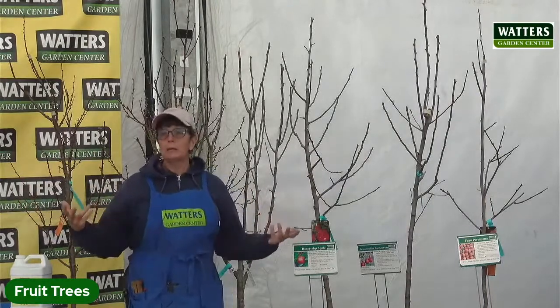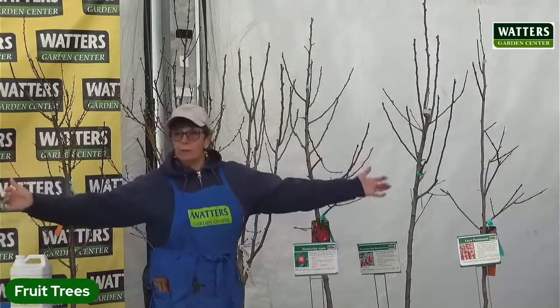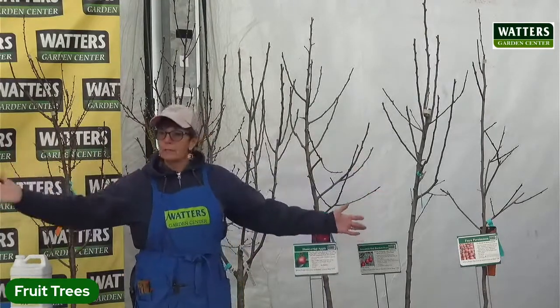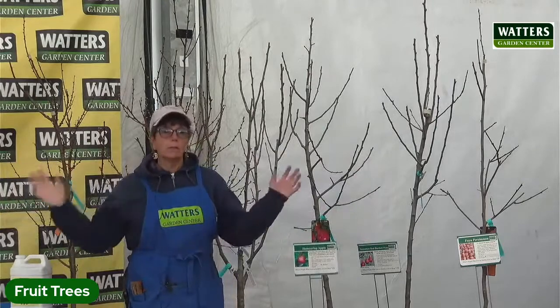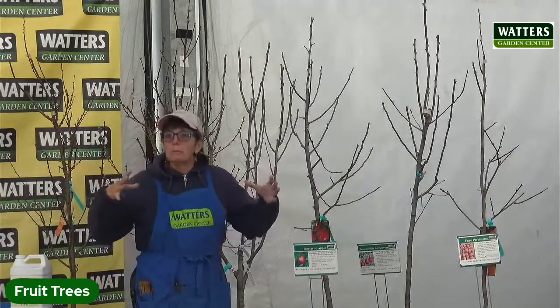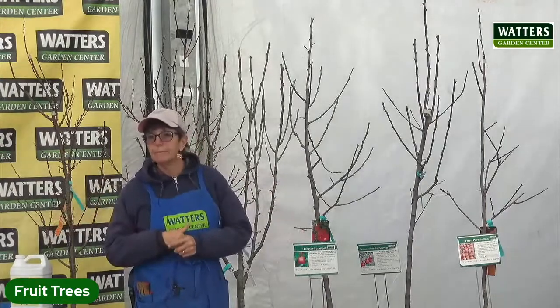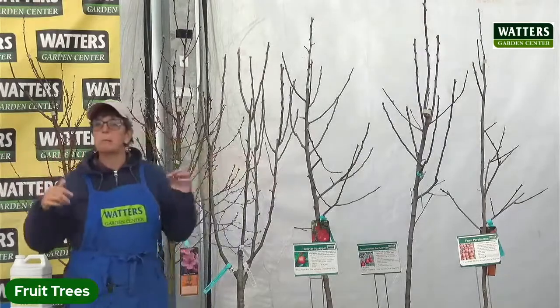Now, if you plan on keeping your trees smaller, say in that 10 foot range, you could go every 10 feet. But air circulation is very important, so you don't want to cram them together. If you have the space, let them breathe, if you can, unless you want to really keep them small.